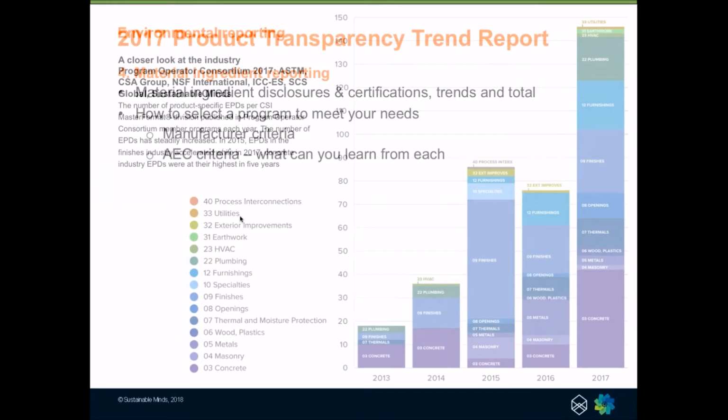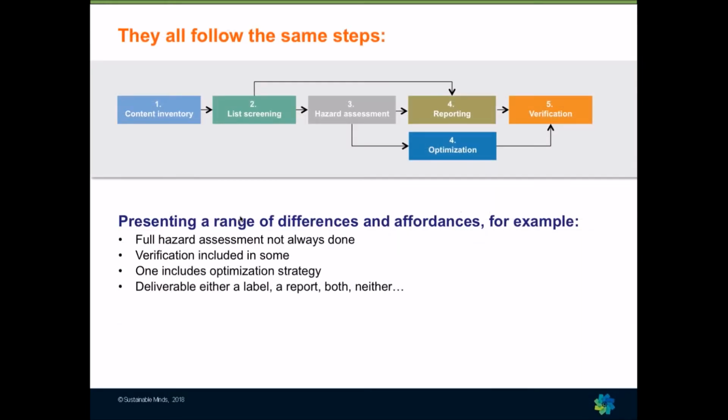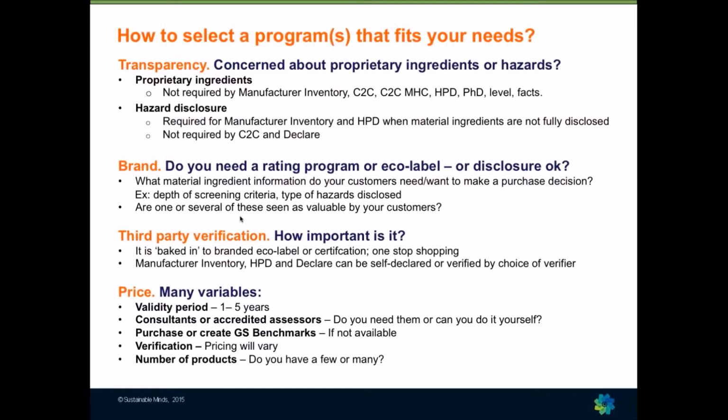We're going to look at some creation of EPDs over time. And we dig into the material ingredient reporting. You can see, and this is why we had Wendy on, it has been, I'm going to use the word popular in air quotes, or the most utilized disclosure program for material ingredient reporting. All of the programs, all of the processes for all of these programs are the same, but each one is a little bit different, and the final deliverable is a little bit different. And so manufacturers are challenged with, how do we select the programs or the program that fits our needs to be able to tell the story about our products?